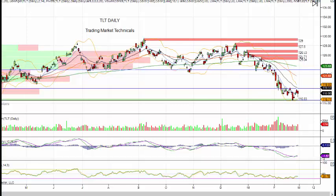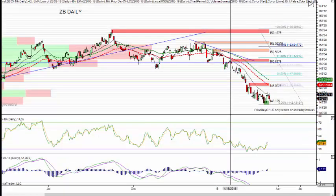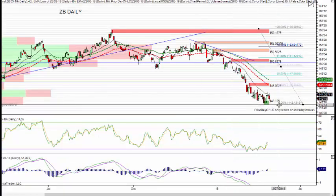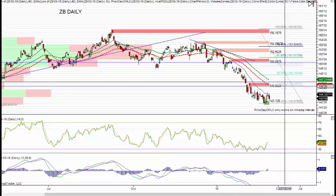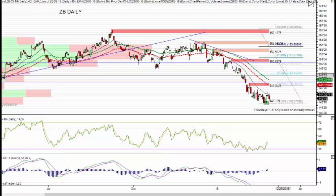All right, so let's take a look at the ZB, and the same thing with the ZB here. We were looking for, let me just tighten that up a little bit, we are looking for a retracement. I'd like to see us get back to the 150 area. That would be an ideal short situation. You can see here our volume profiles, real nice and heavy.